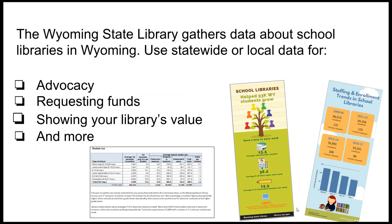One of the biggest things that the State Library does is gather data through the annual school library survey. This is a statewide survey, and it's done on a volunteer basis, but all of the data is made available on the website. The statistics can be used for advocacy. If you are trying to request funds from your district, you can use the data to show your library's value. I have added a couple of infographics that I created using statistics from the school library survey. This is just another way that you can use data to show how your library program is doing, and how students use the library.